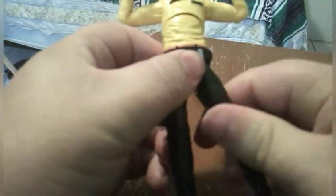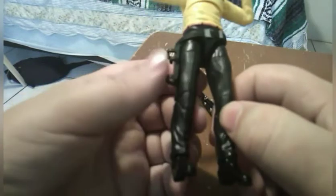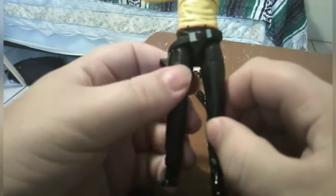It's a new thing that Hasbro started doing with this wave, but his head moves a lot more than Han Solo's. Solo's neck doesn't move because it's part of the sculpt in his jacket or whatever. But yeah, a ton of articulation, great paint job. This is probably the only real complaint, is that this leg doesn't really move much because of that. And of course that spot right there.